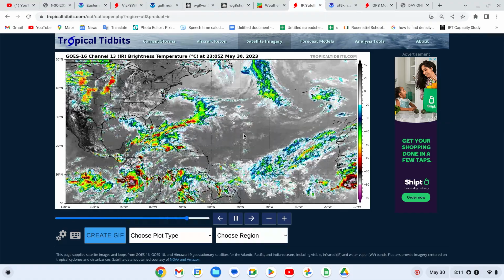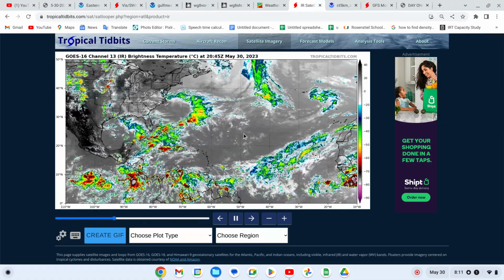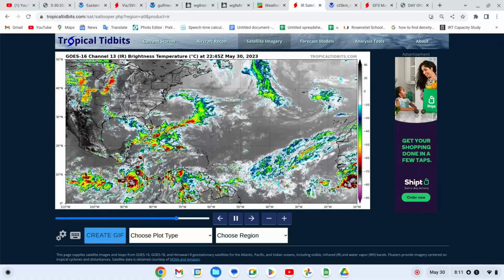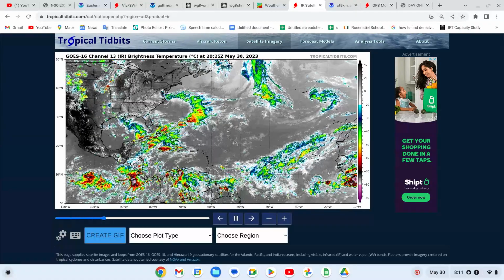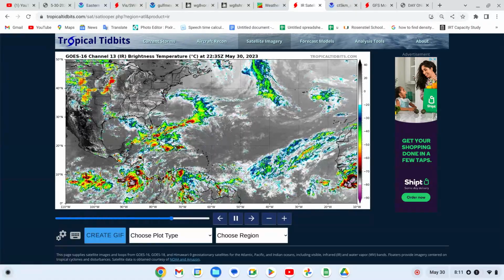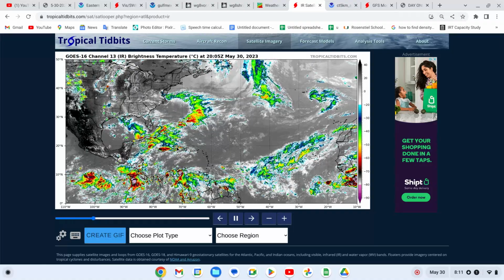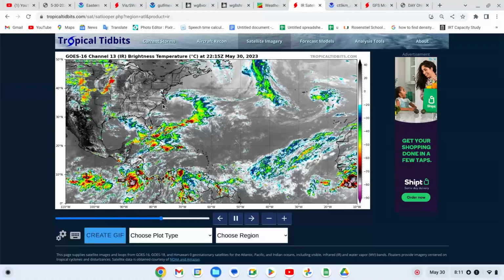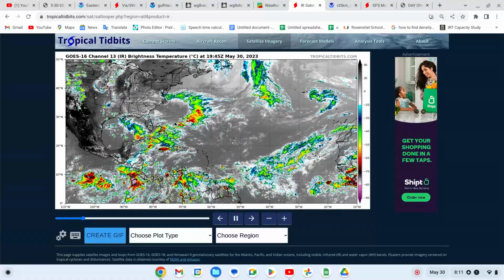But of course, really quickly, wanting to look at the wide shot of the Atlantic, you generally see the same thing we've been talking about. Of course, that area in the Gulf of Mexico, then we have a lot of moisture streaming from the Caribbean. I assume a lot of rain for Cuba and portions of Hispaniola, the islands, and then Bahamas, and then it stretches up into this big front off the east coast.